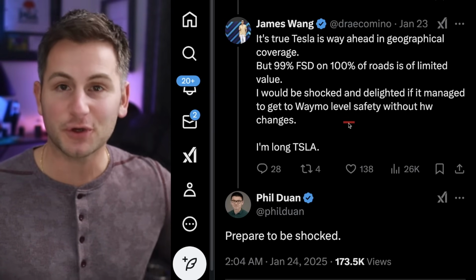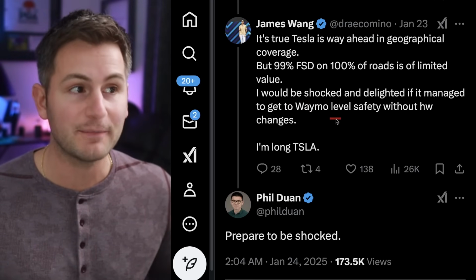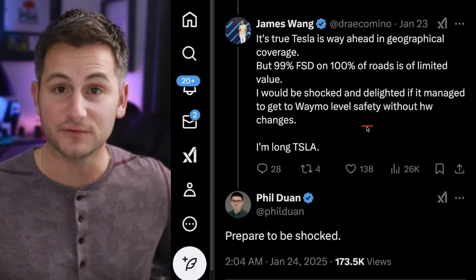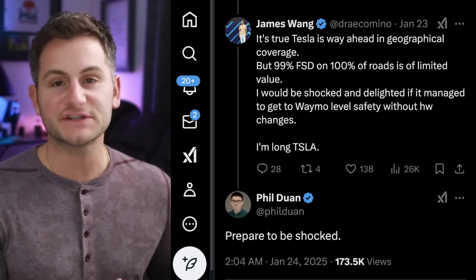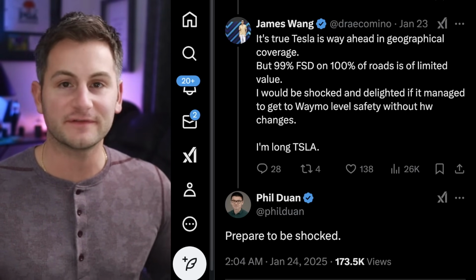Translation, Tesla's internal FSD team is feeling quite confident about at least getting to Waymo level safety without any hardware changes, and potentially soon. As always though, this whole conversation is frustrating because we don't have any actual data to compare. The whole thing is very subjective.